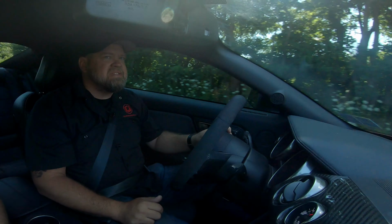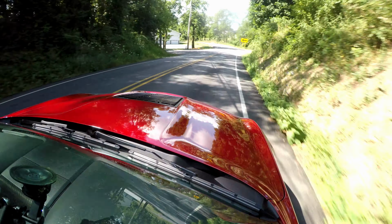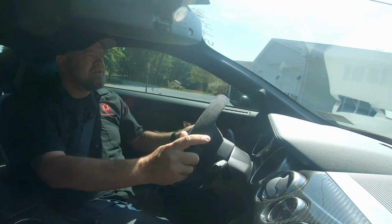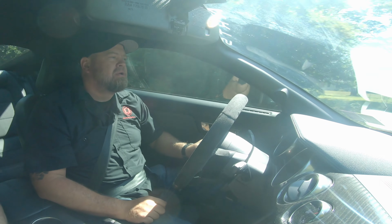Now, it is weird. I had the setting set on sport for both cars, and it does feel like the Mach 1 responds a little quicker. Again, it might just be me. I mean, they both obviously handle amazing. But it did feel almost like the turning was a hair quicker on the Mach 1. Although I should do some research to see if the rack's the same or not.